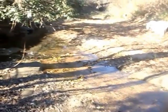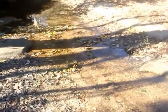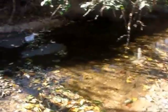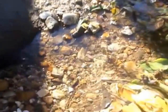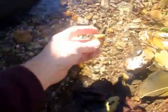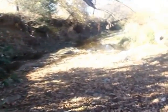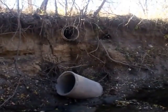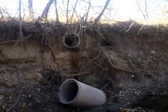You can see we've got a nice little riffle, and you can see in the riffle the substrate is primarily small gravel. Give a better idea of size. See the erosion eating back on the storm drain there.